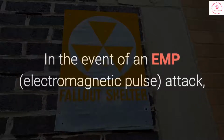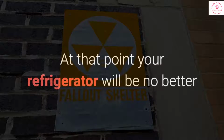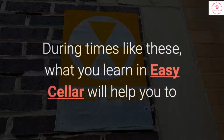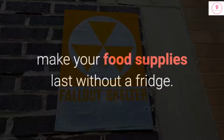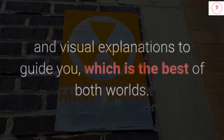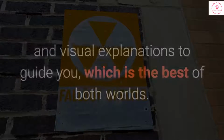In the event of an EMP, electromagnetic pulse, attack, all your electronic items will be rendered useless. At that point, your refrigerator will be no better or more effective than a cardboard box. During times like these, what you learn in Easy Cellar will help you to make your food supplies last without a fridge. The program also includes video instructions to better explain things, and so you will have both the written word and visual explanations to guide you, which is the best of both worlds.